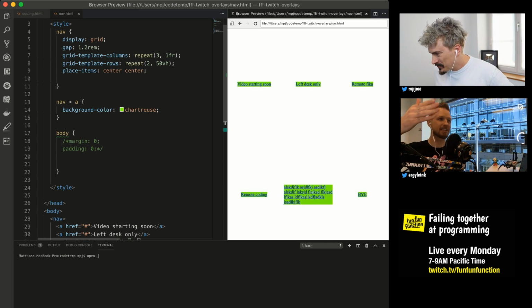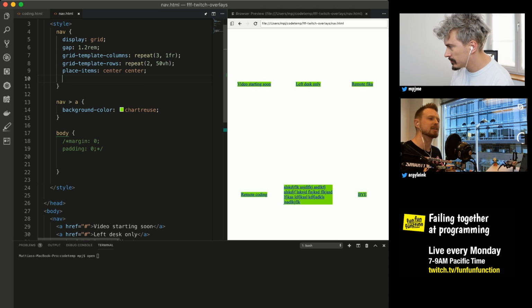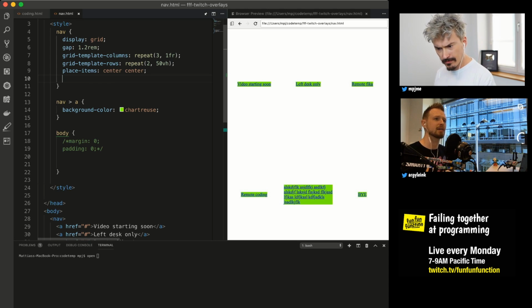Hey, it looks like place items was good enough. Everyone's mind is blown. And gap, that you can use gap in flex soon, that you don't have to say grid dash gap. And we don't have any PostCSS plugins or anything. That's just straight out of the box. Gap and place items are set for Flexbox as well.